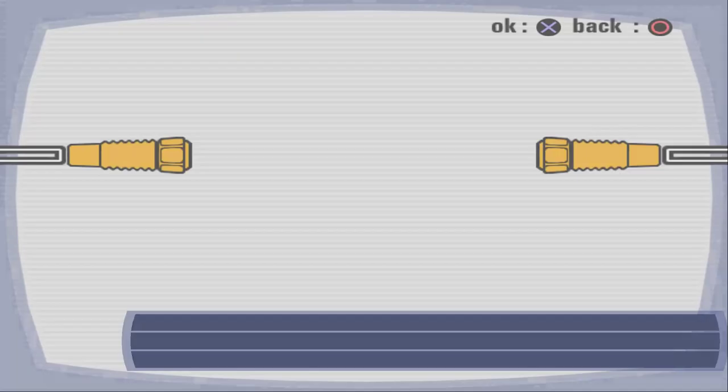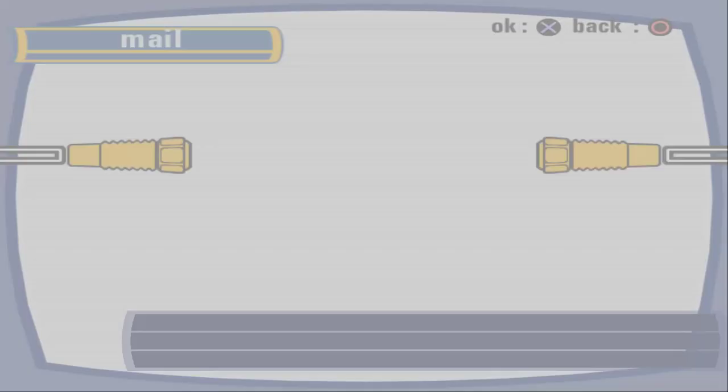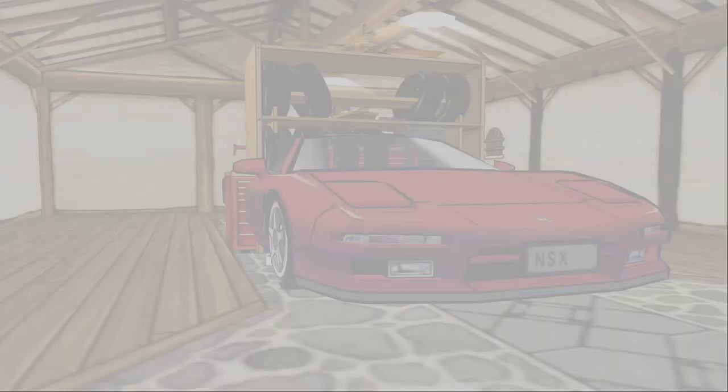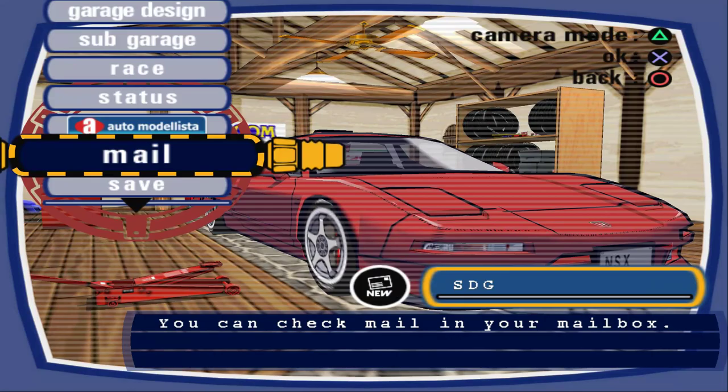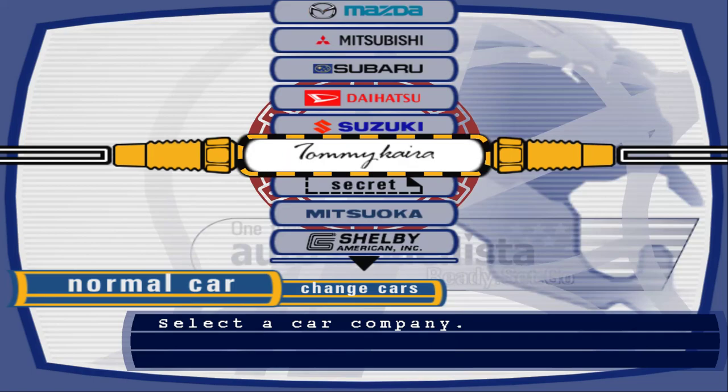Let's read the mail. Maybe not. It doesn't matter. Let's go to the cars. But we need to save this, so that'll be good, because we need to change cars. Normal car. Yes, we want to save this because we haven't done it yet. Yeah, have we unlocked any of these at the bottom? Yes, we have. So the Shelby was one of them.